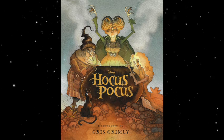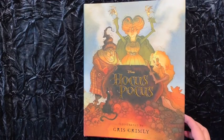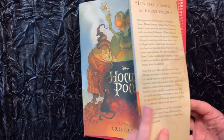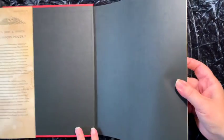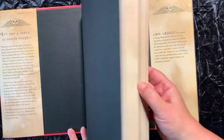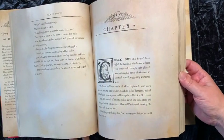Changing vein a bit, we've got Hocus Pocus, illustrated by Chris Grimley. This is an illustrated novelisation that retells the story of the classic Halloween film. In my case, of course, I was really drawn to it because I love the original artwork. Chris Grimley just manages to get across a touch of humour and sly delight all at the same time.